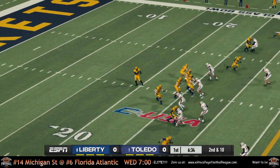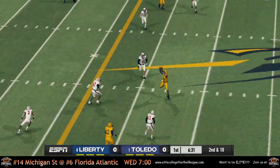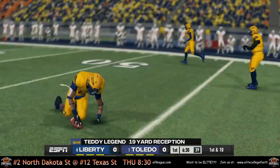They spread the field in the gun with 5 wide receivers. He's tackled around the 44-yard line.